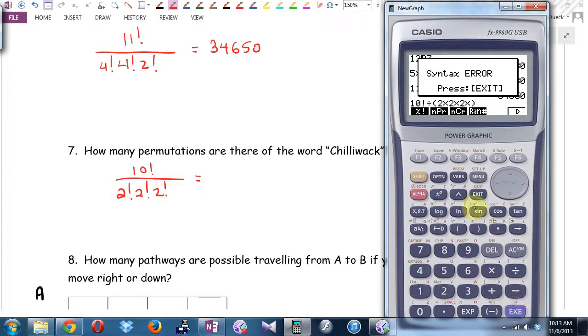Oh, syntax error, Mr. Dueck. Oh, I missed a 2. 2 times 2 times, times, Mr. Dueck? How about that? 2 times 2 times 2. Do you get 453,600?